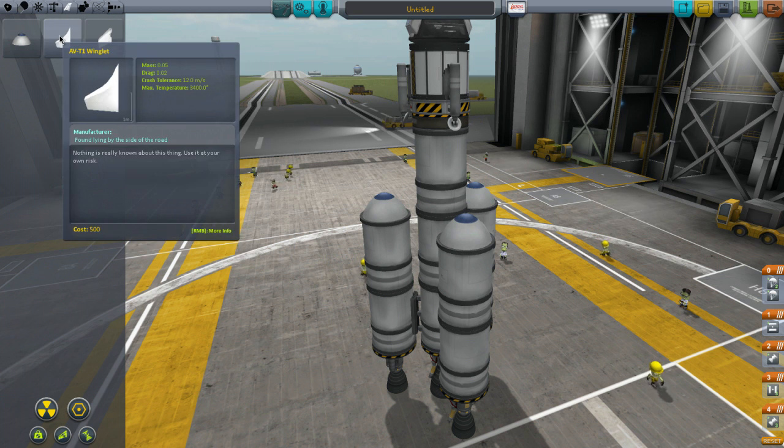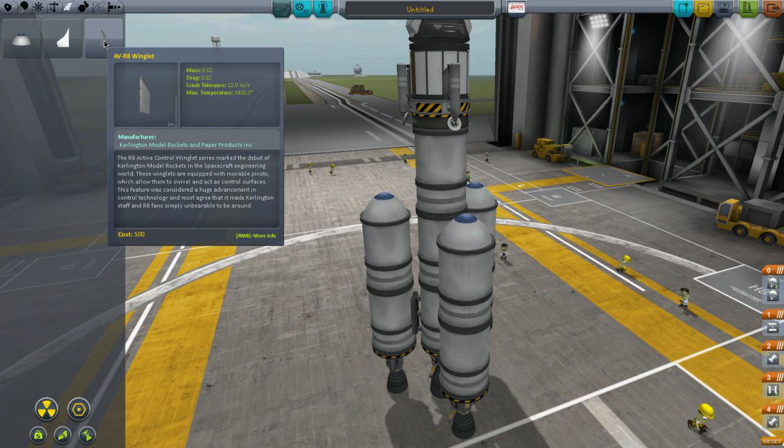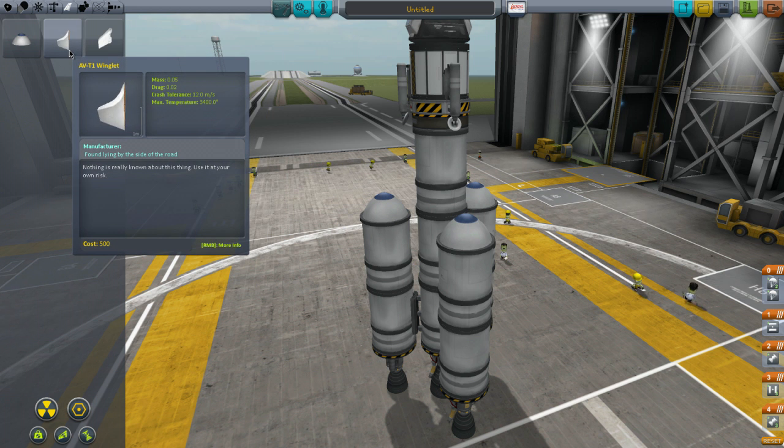Okay, then we need some aerodynamics. We're gonna throw some nose cones on this thing. And then what are these? These are new. We've got the old winglets.